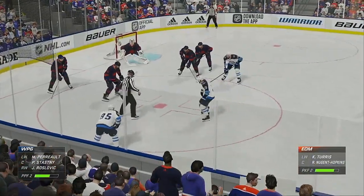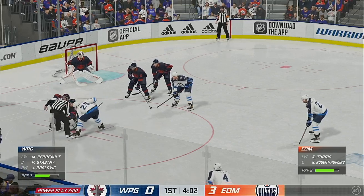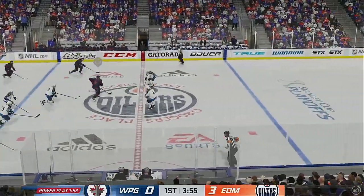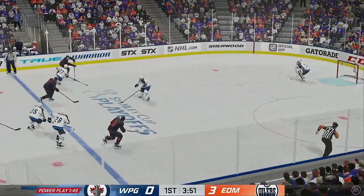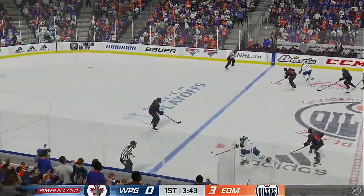As they step into the face-off circle, let's see if they can take advantage on this power play. I always felt on the power play, the first one was really important for any team. If you stumble around on the first power play, guys start to press as you get more and more of them through the game.